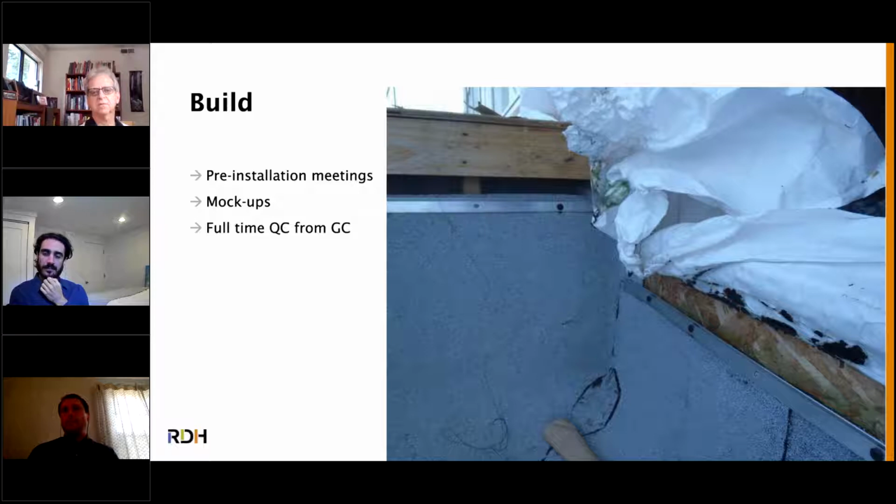And that transitions me to the next phase, which is actually building an airtight building. I'm not going to sit here and tell you that construction is easy or simple, but I do want to hit on some of the keys that we've found that make at least the air barrier part of construction a lot simpler and will set you up for success. And the first one is just pre-installation meetings. I know that's not cool or exciting, but it really is.